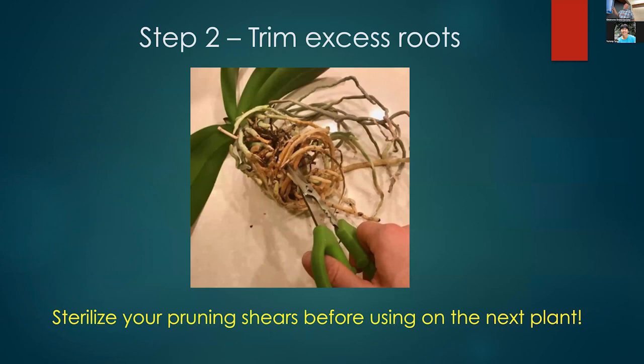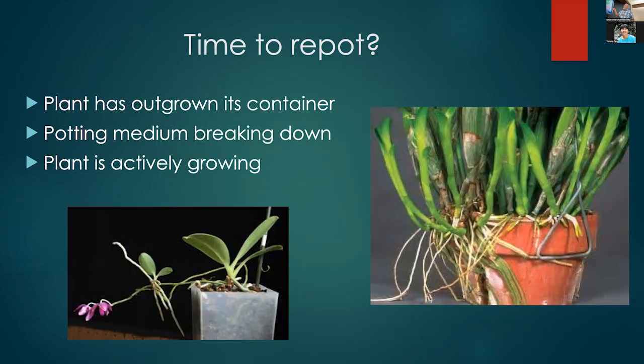And also it's good to repot when the plant's actively growing, not when it's dormant. So when it starts growing, you see the new roots coming out and you see the new plants start coming out, that's the time to repot. You have to be careful with these new growths because they're very sensitive and easy to knock off.